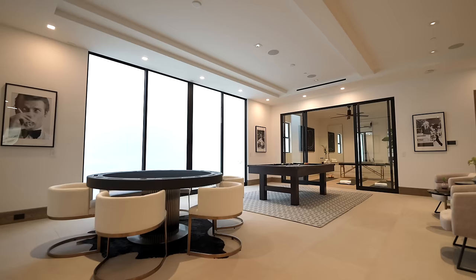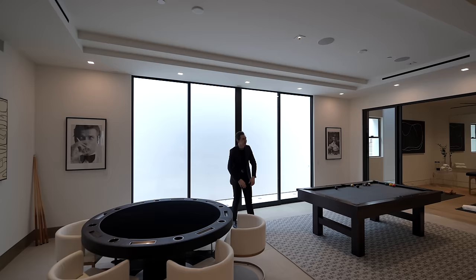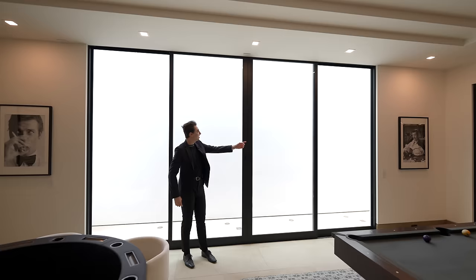This is your game room. You've got the staged poker table with the pool table just positioned right next to that. You've got the ceiling detail up above as well. I like how they executed this area. You've also got this exterior access, which takes you up that staircase, which further leads you up to the backyard, which we did just see.